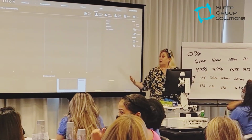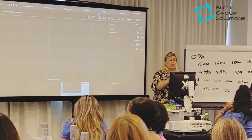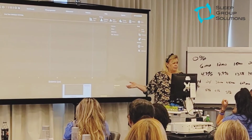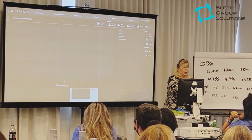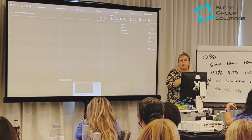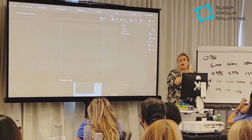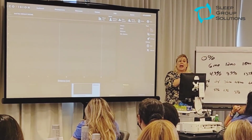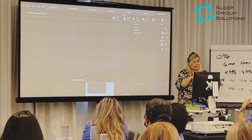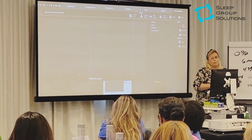But now with this technology, we're able to try in all different sizes before I make it. So that when I take a bite, it's at the spot that makes the patient safe, not at a spot that I want to start at. I start at the treatment position rather than a starting position to get to the treatment position. Make sense? So let me show you how that works.